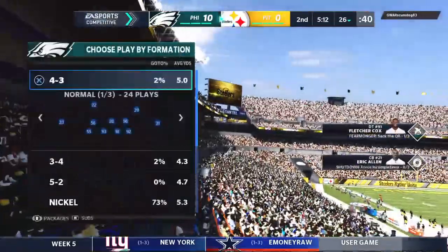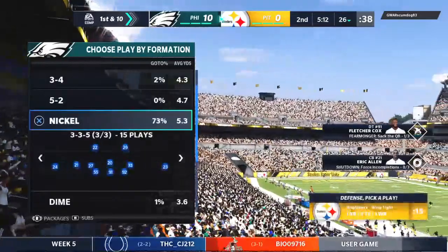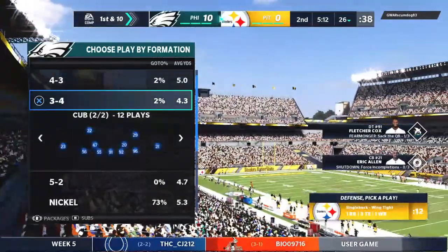54 yards on the punt, 12 on the return. And the Steelers will go on offense here, 1st and 10.